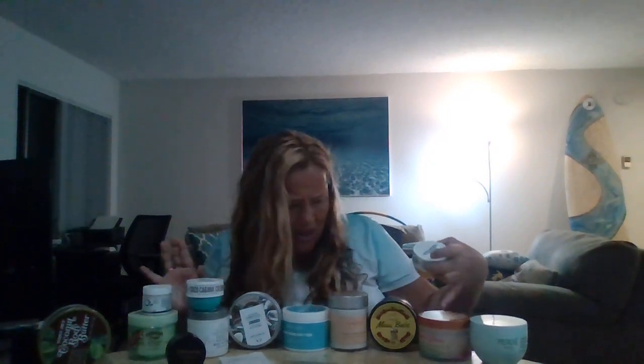And then I got this Maui Babe, which is more of a top-ranked one on Amazon. And this is the whole Bum Bum collection, the Bum Bum cream that everyone raves about. It definitely has the stronger scent profile, but these are two I think smell pretty similar and are a little less expensive. And the Tropical Glow from Tree Hut is the cheapest.